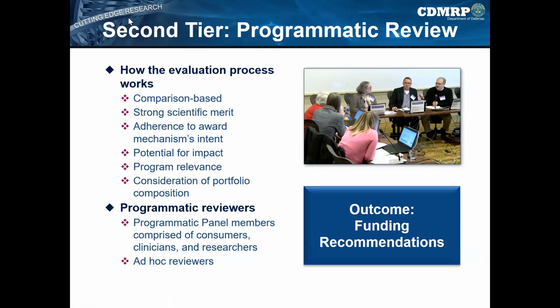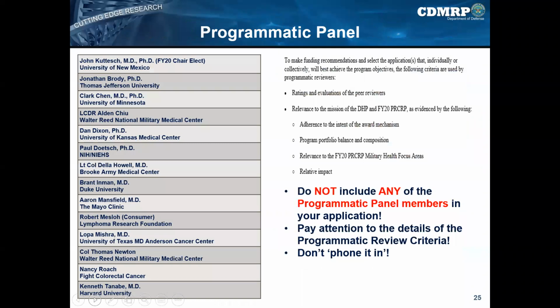So let's go to the next slide. And you'll see on slide 25 our programmatic panel members. One of the most important parts of our programmatic panel, and this slide, is the stuff that's in red. Do not include any of the programmatic panel members in your application. I'm going to say that one more time. Do not include any of the programmatic panel members in your application. If you can't remember them all here, they are on the PRCRP website under the CDMRP website. They're on our page. Just click on them, look at them, and you'll know not to include them. If you're including them, they are considered a conflict of interest and you are no longer compliant, and I have to remove your application from consideration.